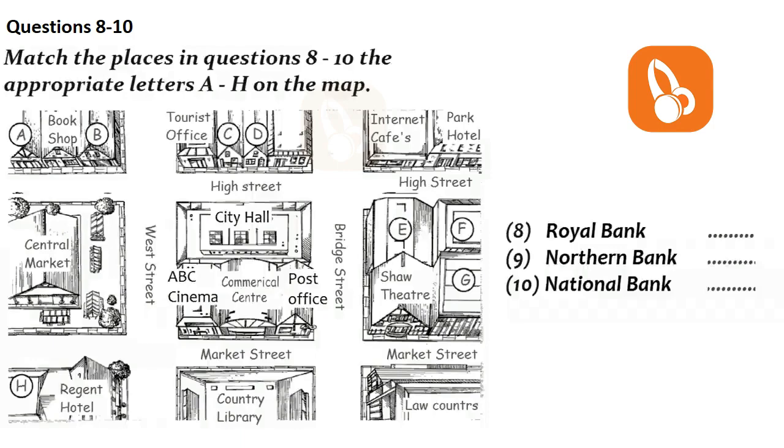For that one, you turn right as you come out of the centre and go along Market Street until you come to the junction with West Street. There you turn right again and carry on up as far as the next junction where you take a left. You'll see the bank from there. It's the third building on the right.